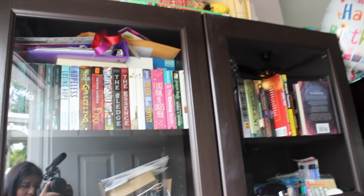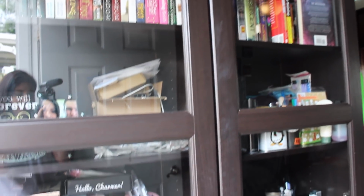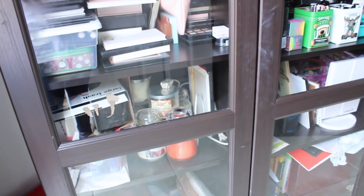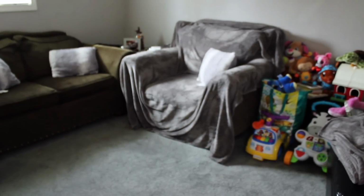When you first walk into the house, you're going to see this. This is where my books are. Down there is my makeup and other stuff we need for the household, and then our shoes. The lighting in here isn't great, and I'm sorry about that, but there's not much I can do about that. So then when you come in, this is on the other side.